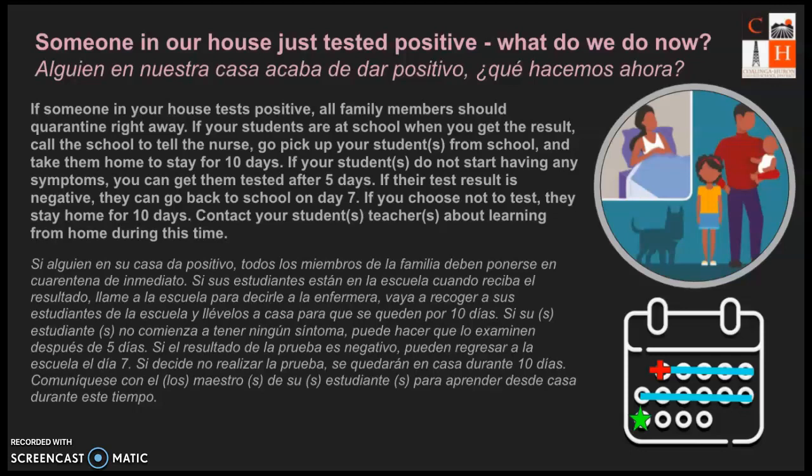If your students do not start having any symptoms, you can get them tested after 5 days. If their test result is negative, they can go back to school on day 7. If you choose not to test, they stay home for 10 days. Contact your students' teachers about learning from home during this time.